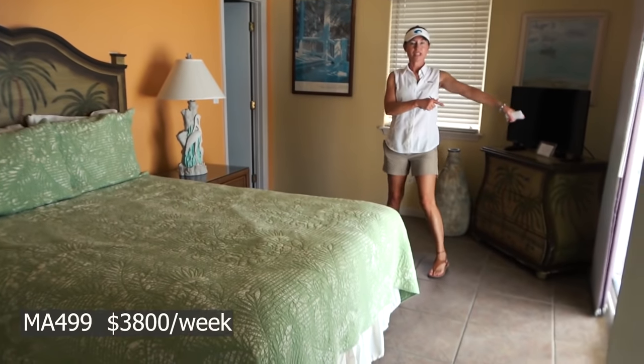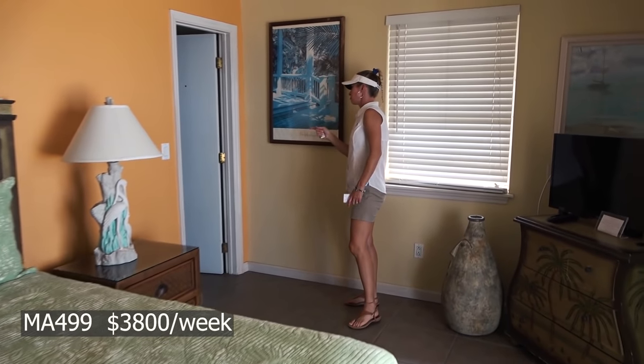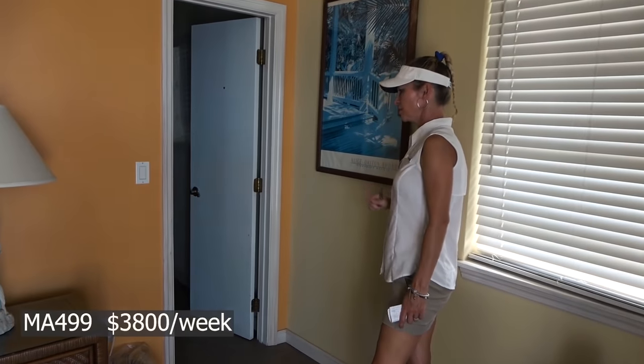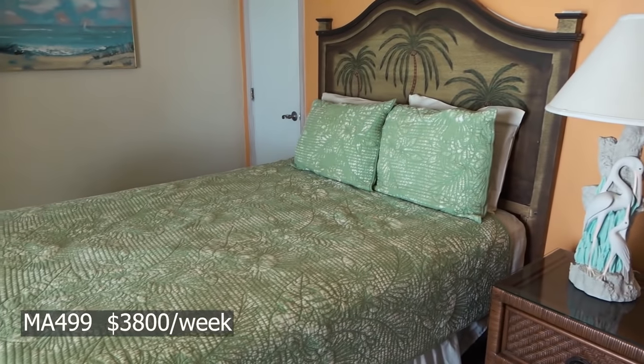Another bedroom with access to the porch right off of it and a bathroom back there. Small bathroom, but very useful. Nice. Probably only the people who stay in this bedroom will use it.